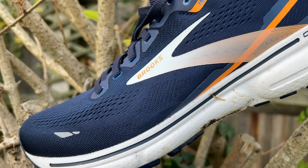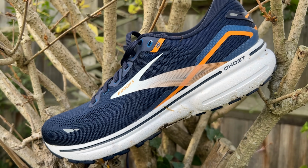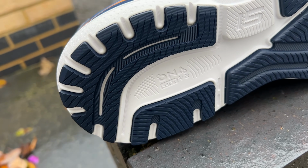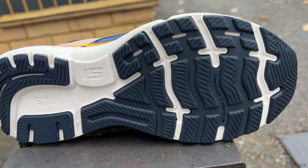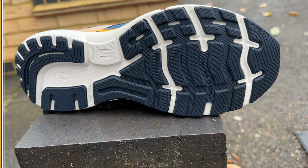The upper is an engineered mesh design that provides a good level of comfort, with 3D printed sections across the shoe to improve the structure and ensure a supportive fit. The outsole also features a healthy layer of rubber to improve durability and provide a good level of grip.